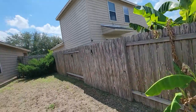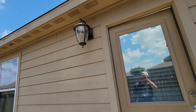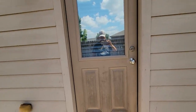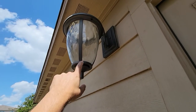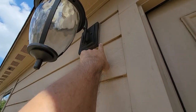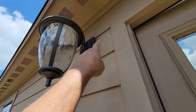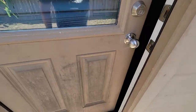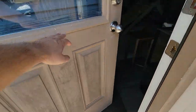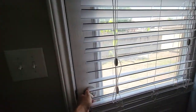Banana trees. So this is builder installed, but this is not builder grade. This is an upgrade. I can tell because the seal is still original. Otherwise, if they upgraded this, you would be able to see where the old or original light fixture is. Probably would have wiped that down a little bit. Some scratches here, not too bad. Let's repaint. The doors always get a lot of wear.